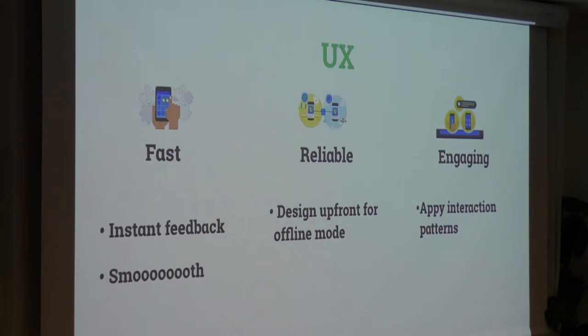So if you're going to create a successful PWA, you also have to have the user experience in mind. We don't really think that the user cares what technologies your app is built with. It's more about what they get. And it should just work.